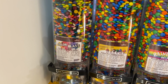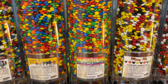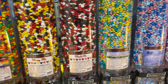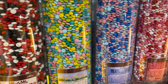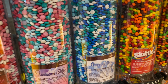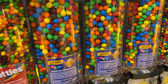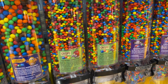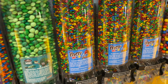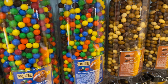Color Blast. That looks like the traditional flavors. Rainbow Mix, so you get some different colors in there, like purple. Mickey Mix. Mini. Got that Easter colors. Mermaid. Valentine's Day. Unicorn. They got so many different cool ones. Oh, they even got Skittles. Caramel, crispy, dark chocolate, mint, minis. Oh, I remember the minis. I haven't had those since I was a kid. Pretzel. Ooh, pretzel sounds good. Coffee. Ooh.